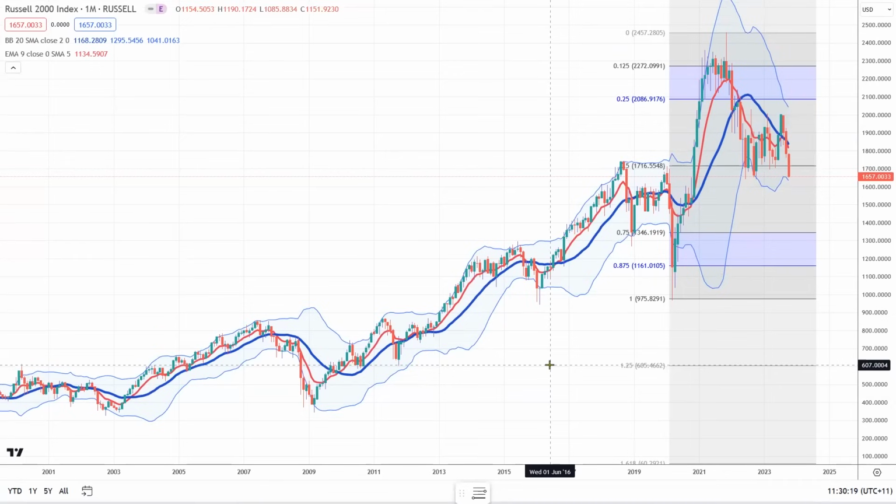G'day there. Welcome to the closing bell on the 27th of October, and what a difference a week makes. Hopefully I've got your attention now after last week's effort to let you know that I thought it was about to get hammered. And it looks like it's certainly starting to take shape. Could be a lot more to come.